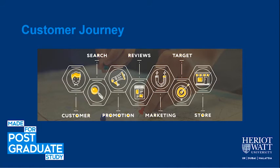Customer journey looks at and maps how and what our customers are looking at. So for example, you can see from this diagram here, we've identified our customer all the way through to getting the product into store. Now in the middle are a series of different steps which we need to take to make sure that we are in line with them, so that our timelines are all matched up.